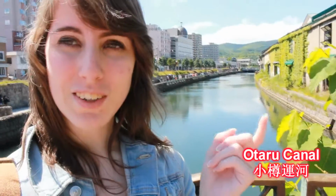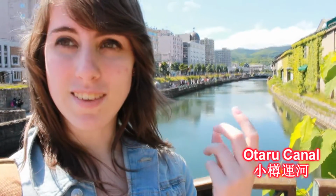Behind me is the Otaru Canal, and this is the really famous part of Otaru. It used to be used for transport, but obviously with modern transportation it's much faster, so now it's just a tourist site.